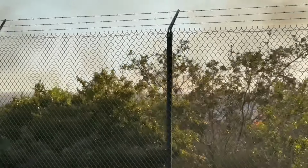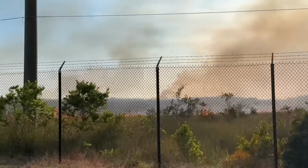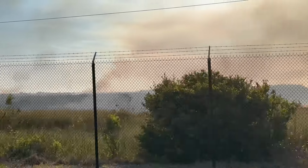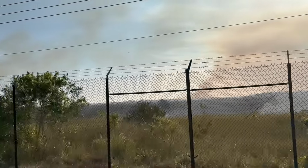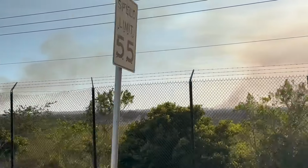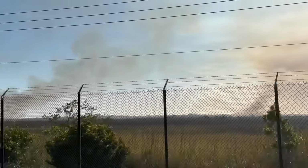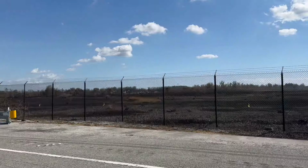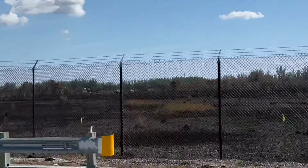Coming into the Keys, we were actually able to pass some of the burning fires on both sides of the road on US 1, and we spent 3 nights in the Keys. Leaving the Keys, 3.5 days later, the fires were still not completely put out. There were firemen everywhere working on putting out the fires.